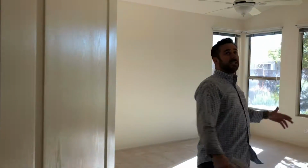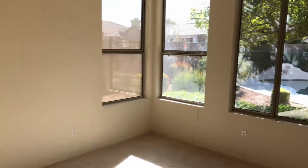Heading into the master here, I mean, guys, I didn't turn on one light besides that bathroom light. As you can see, there's a ton of natural lighting in this home. This is a good space, goes right into the master bathroom, and you can have the view of the rear grounds.